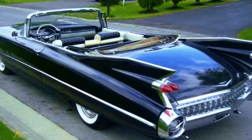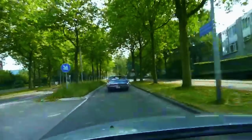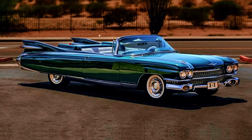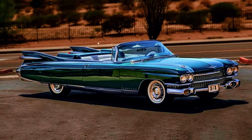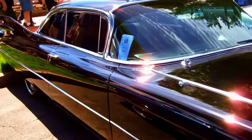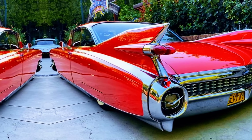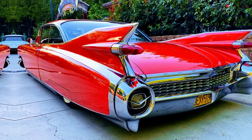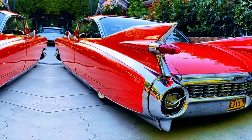American automotive design. In 1959, GM's design studios went all in on the futuristic jet-age styling craze. Harley Earl's influence still echoed through Cadillac's designs, even though he'd retired the previous year. The result? The most outrageous tail fins ever put on a production car. Towering, sharp, and capped with dual bullet-style taillights.